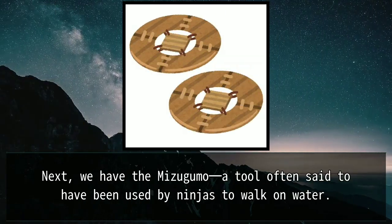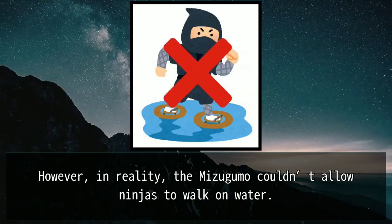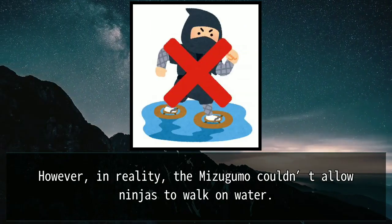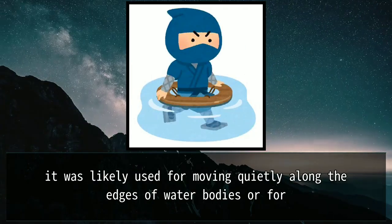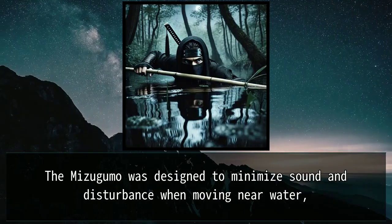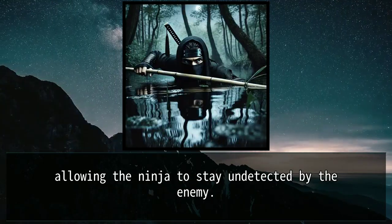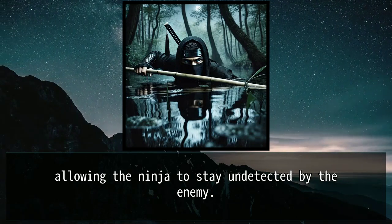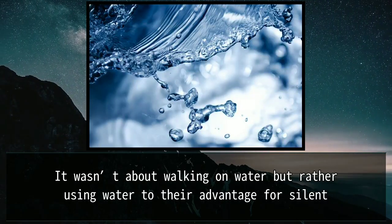Next, we have the mizugumo, a tool often said to have been used by ninjas to walk on water. However, in reality, the mizugumo couldn't allow ninjas to walk on water. Instead, it was likely used for moving quietly along the edges of water bodies or for camouflage while hiding in shallow water. The mizugumo was designed to minimize sound and disturbance when moving near water, allowing the ninja to stay undetected by the enemy. It wasn't about walking on water, but rather using water to their advantage for silent movements and hiding.